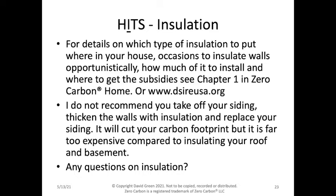So we spent only $1,000 on insulating the ceiling of our basement, and it's saving us $3,000 a year. And it's cut far more CO2 than buying an electric vehicle. Let's just pause here, Suresh, and take a couple of questions from the chat on insulation. Absolutely. There are excellent questions on chat here, David.